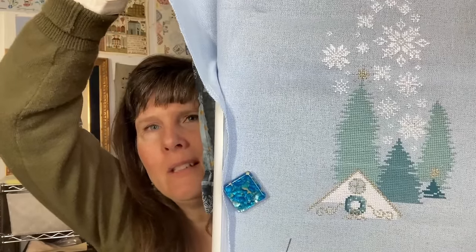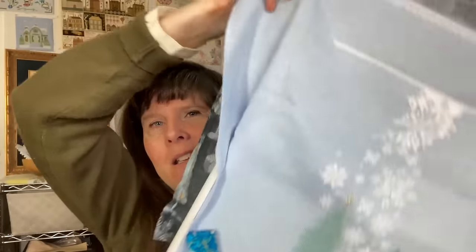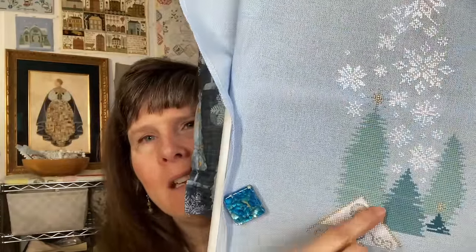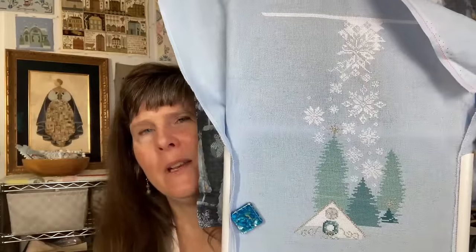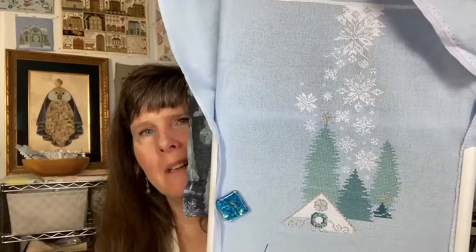Isn't that funny that you can see stripes in that? This tree is all one color of DMC. How interesting that you can see stripes in there. I don't see that when I'm looking at it in person, but the camera picks that up.